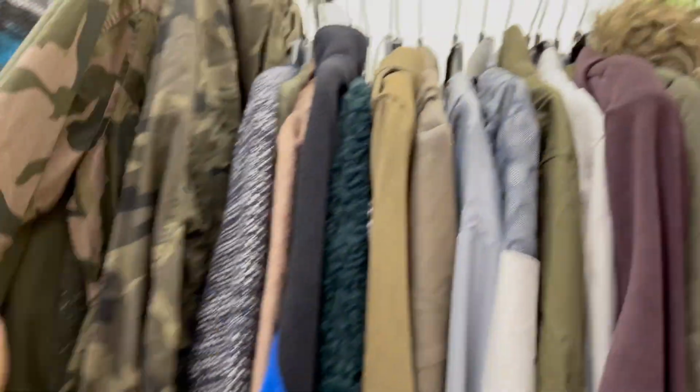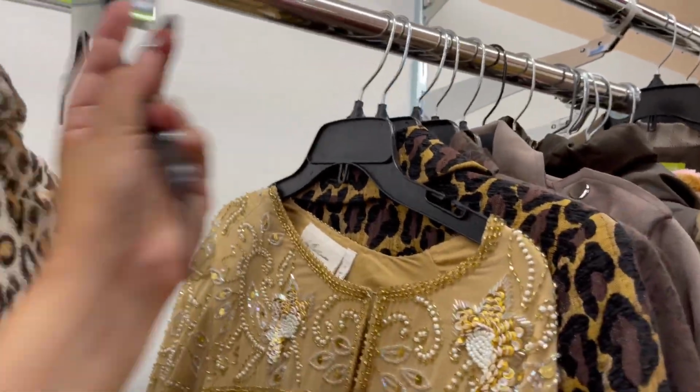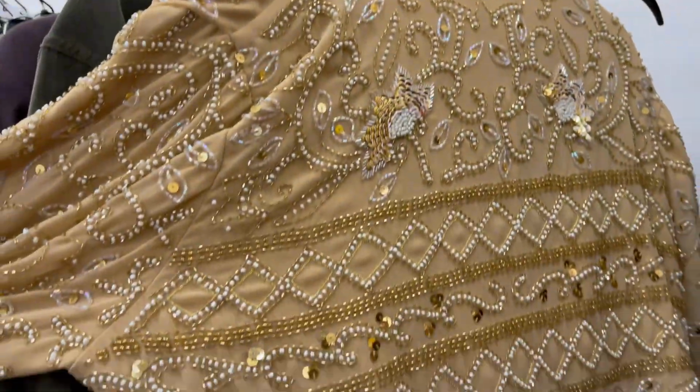I did continue to look and found this beaded cardigan type top. I did pick this up and I ended up trying it on. It didn't have any missing beading because I do look over these things with a fine-tooth comb if I do decide to get it.